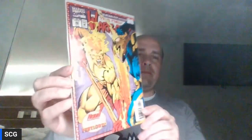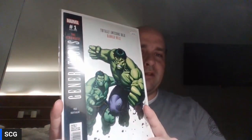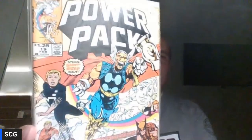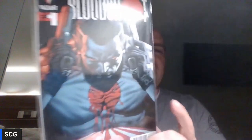Got New Warriors 42. A little Fire Lord action. I wasn't even on the hunt for this one, but I like to pick up those Keown covers. And so got Generations number 1 with a little Keown action. Power Pack 19, a little Beta Ray Bill right there. Bloodshot number 1. This is, I think, the A cover. So I was surprised that I didn't have this. I think I got the dollar starts version of this. Had several other copies, didn't have this cover.